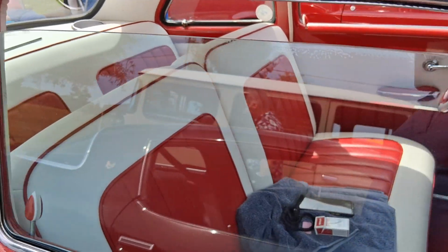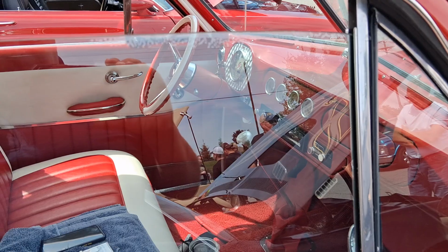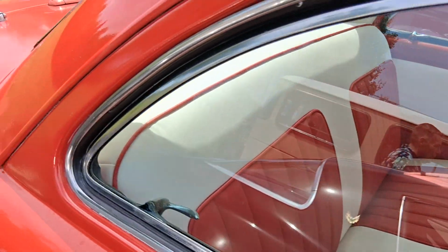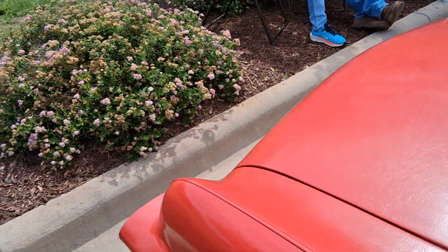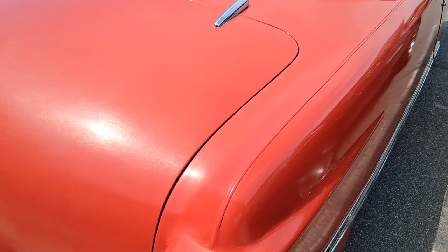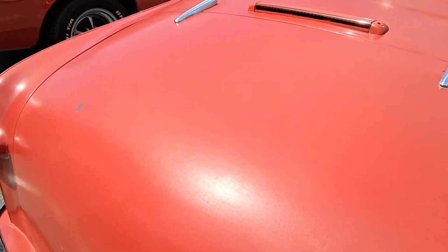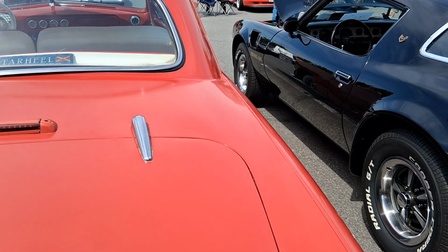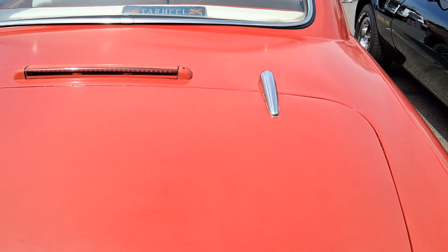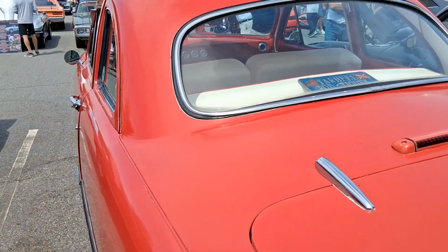It's got a nice red and white interior, which really looks nice. He's running a standard shift too. I'm not sure of the engine size because it's closed. Probably change it over to a 302 or something, I would imagine. They Frenched in the tail lights too. I believe on mine there was a chrome piece here. Kept the chrome hinges on top for the license plate light.